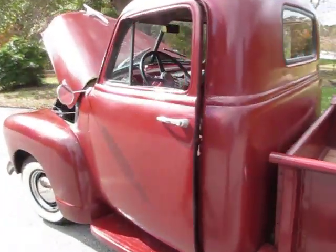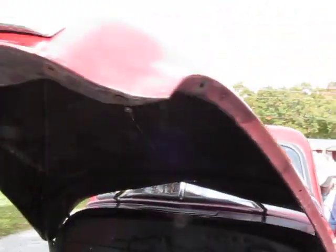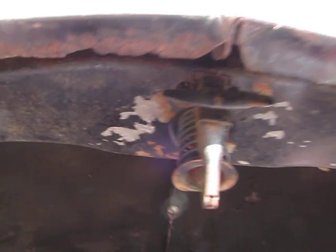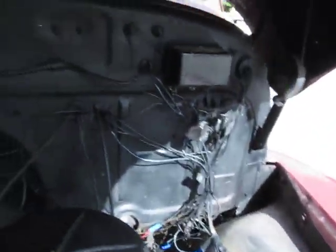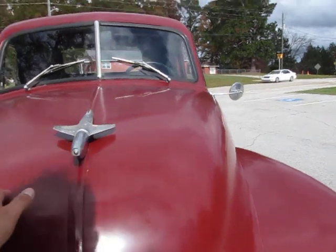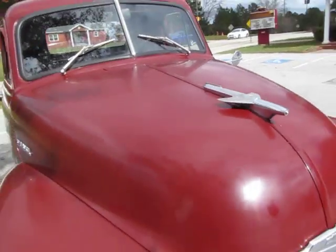All right, we can turn it off. Nice solid hood. A couple of tiny little spots there, but really nice under the hood here. Rust-free, clean, solid inner fender wells, firewall. Hood opens and closes nicely. I love the hood ornament. That thing is awesome. All these old school hood ornaments are just my favorite.